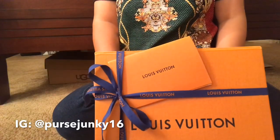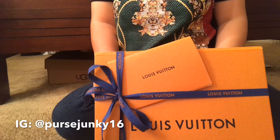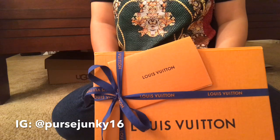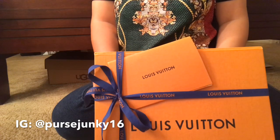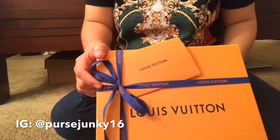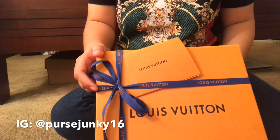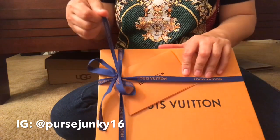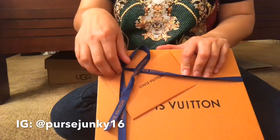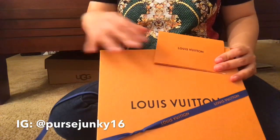I just want to show you the latest purchase from Louis Vuitton. It's one of their accessories that was released this month, and I'm so happy to have it. So this is actually purchased from Louis Vuitton Palazzo Hotel, and I'm very lucky to have this. I'm sure this is going to be a very popular item.